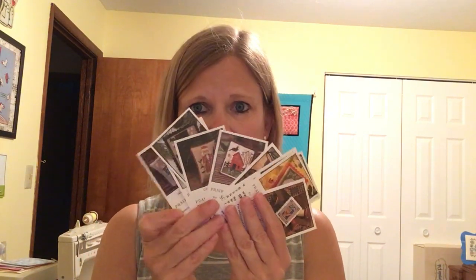And then, as if that wasn't enough, she put in the bag a whole slew of Prairie Sampler little patterns, which I don't think I have any of. Maybe one, maybe the snowman, but otherwise I don't have any of these, so I was very excited to get that.